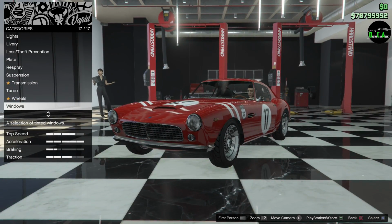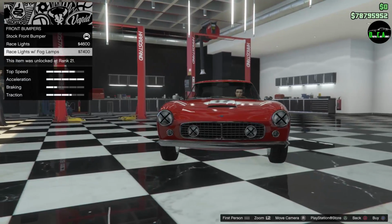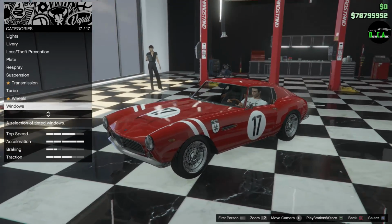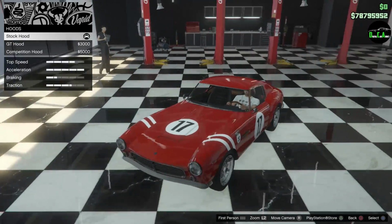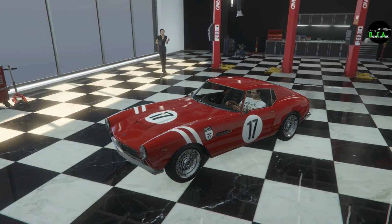Very mediocre customization in my opinion. Not very impressed with that at all. I kind of expected a lot more, but I guess it is what it is. Alright, let's take it to the ground.